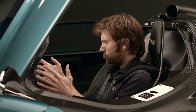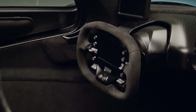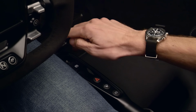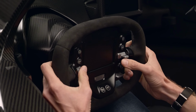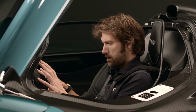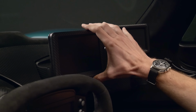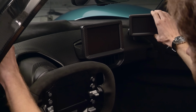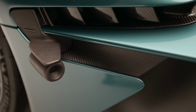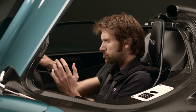But overall, it is sparse in here, obviously, minimal, because they're trying to save weight. So it makes sense. You've got a USB port down there, then parking brake, hazards, a couple of other buttons. Most of it is on the steering wheel. And then we've got 4 screens, so one on the steering wheel, another one for auxiliary information, I think up there, and then these 2 screens here, which are for the views from the rear-facing cameras, because obviously we haven't got mirrors on this. I'm not entirely sure about the placement of that one.